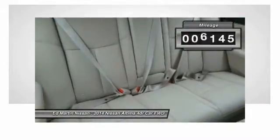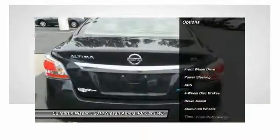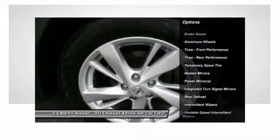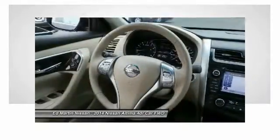This vehicle has less than 9,000 miles. Here are some of this vehicle's great options. Backup camera, anti-lock braking system, keyless entry, steering wheel audio controls, Bluetooth, leather-wrapped steering wheel, adjustable steering wheel, power steering, cruise control, auto-dimming rear view mirror, PPO.